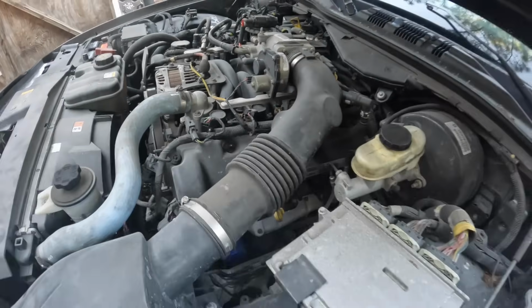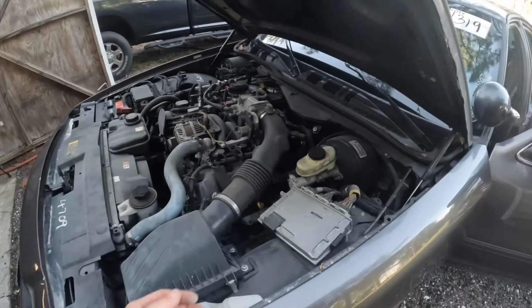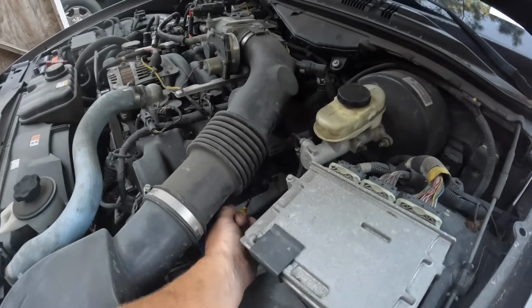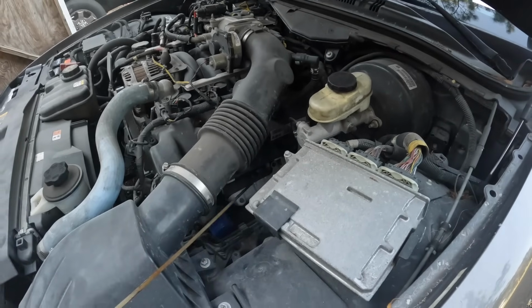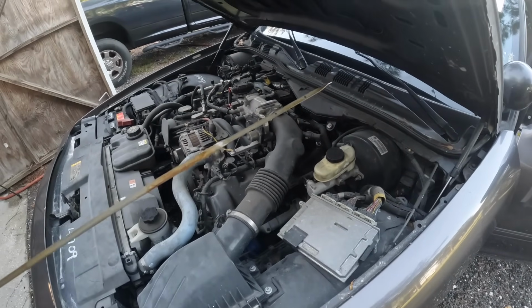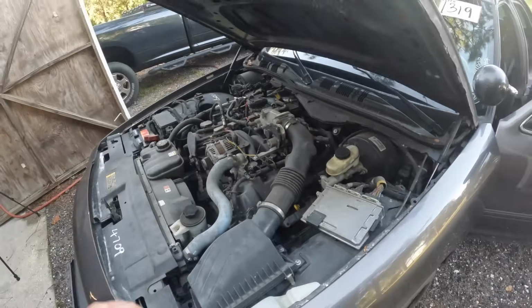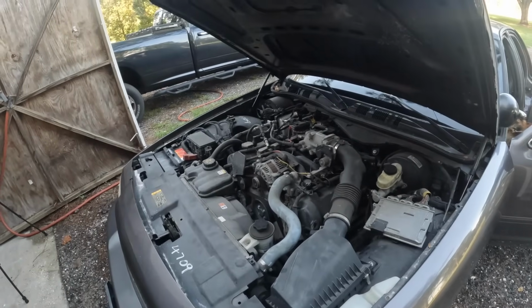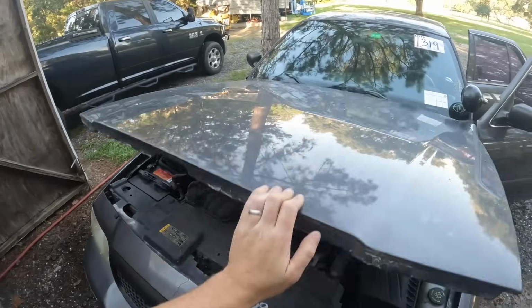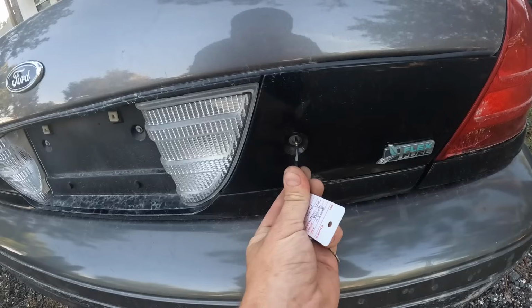Yeah, everything looks good. I mean, I'll have to dig into it and kind of see. Here's the oil. We got oil on the dipstick. So yeah, I haven't had it out on the road. I don't know. The transmission could be shot, who knows.